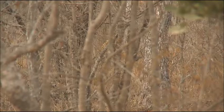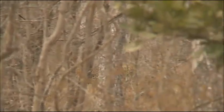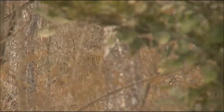Right, they've seen him coming. You can see the vultures all disappearing, and he's charged in to chase the vultures off the carcass, and he's now slowed down to a walk again now that the vultures have all disappeared.